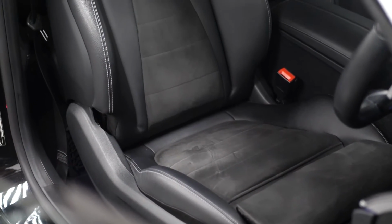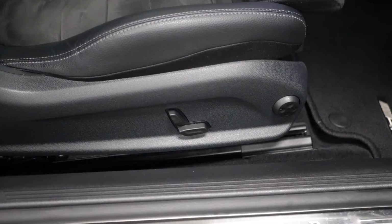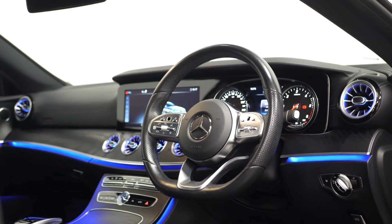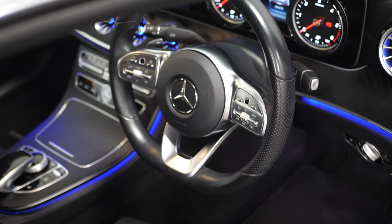your front seats which are heated with the partial electric adjustment and the electro-pneumatic 4-way lumbar support. The driver gets a 3-spoke multifunction AMG steering wheel in black Nappa leather with the flattened bottom section and your touch control buttons. You'll find cruise control accessible from here as well and your audio buttons.